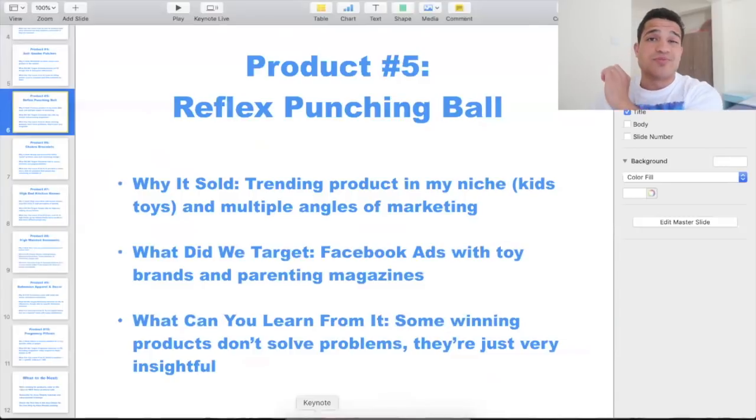And there are also multiple angles of marketing this. First, it can be sport, like staying fit. And two, it can be reflex learning and improving your coordination. If a kid is practicing a sport, doesn't matter what sport it is, it's good to have coordination and learning all of that. So it was a very trendy product back then. A bunch of people were selling it. We saw it on Facebook and we were like, this fits our niche, this fits our audience.